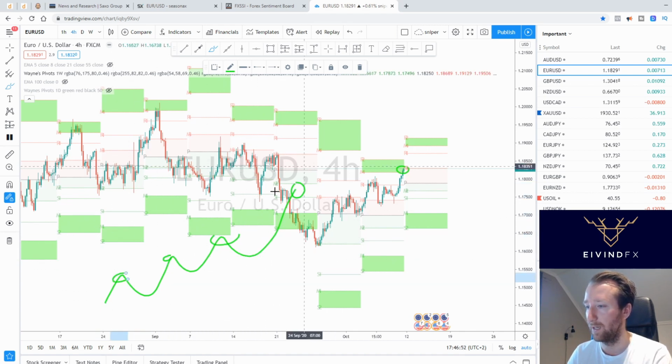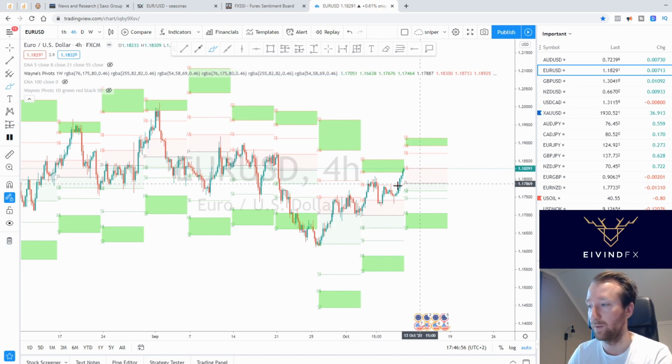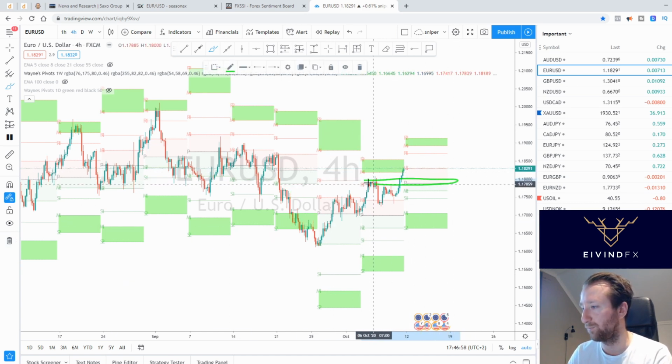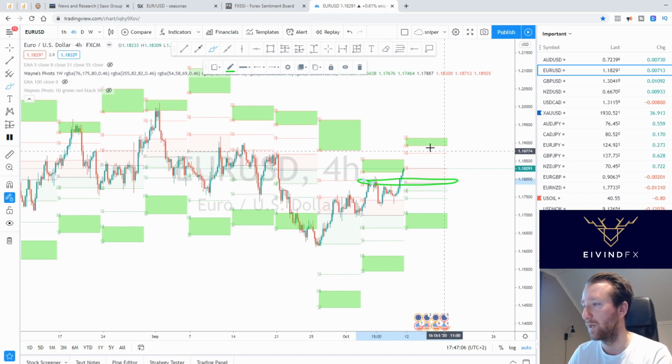We're at the top of something, so really there is a bullish move. If price ever comes down to 1800 and stays above 1800, you still have bullish momentum. And the target for next week is up to 1900. So that's probably 100 pips.